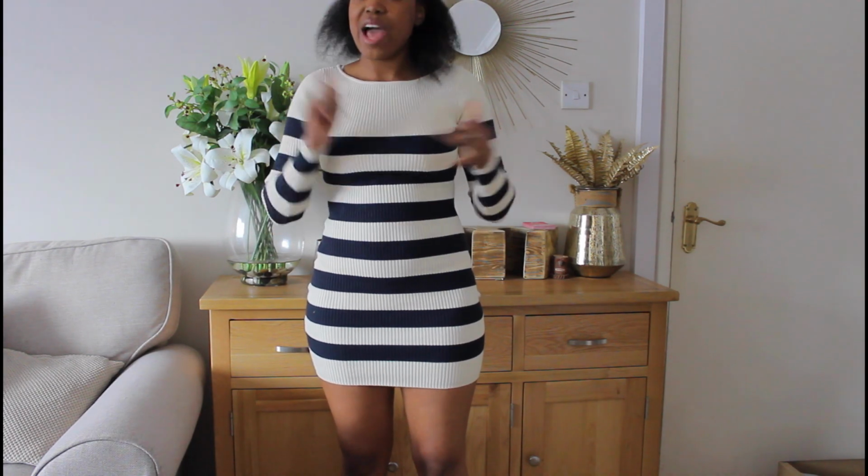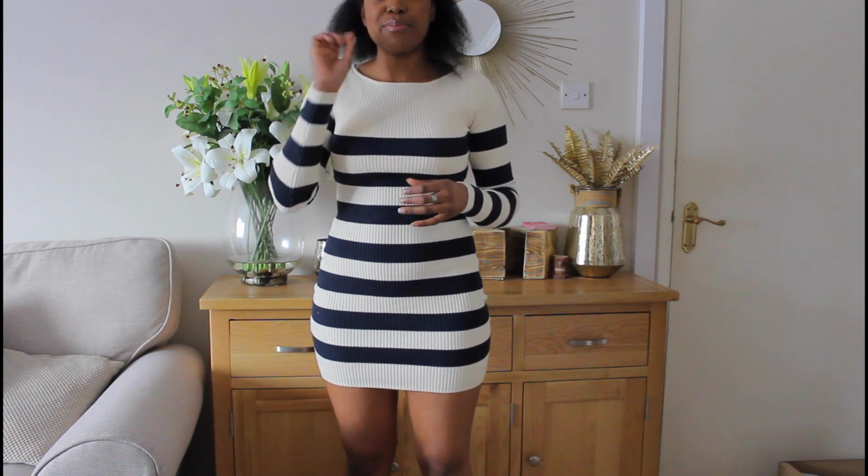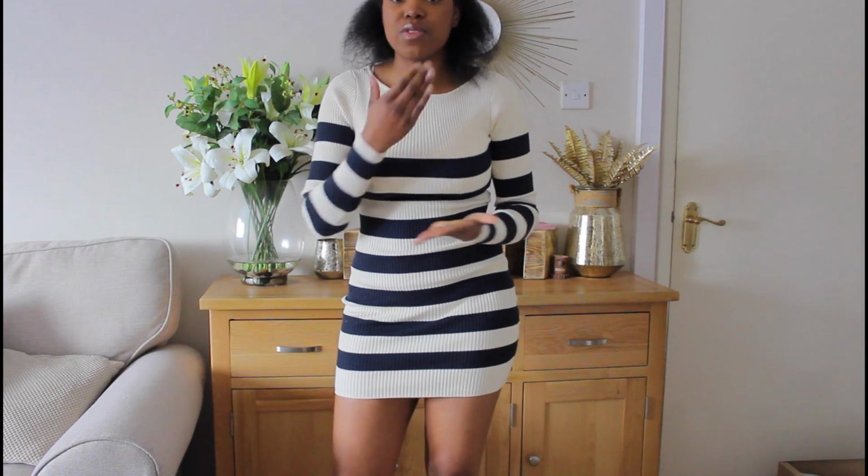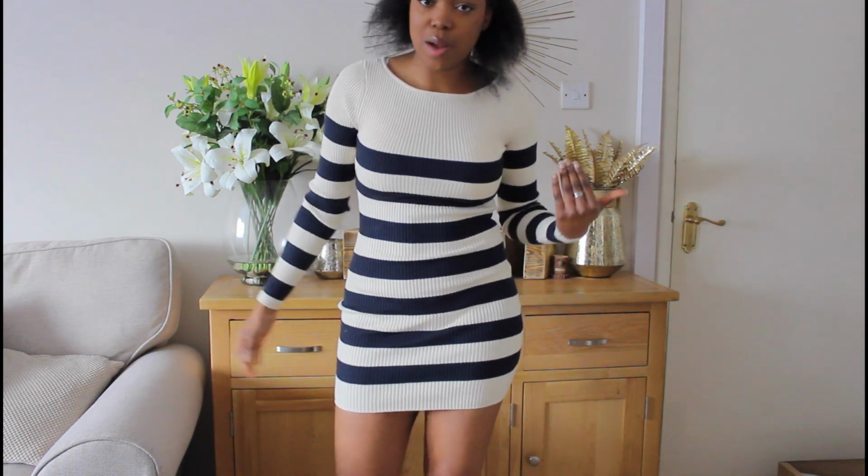So I have to say the striped dresses from Zara have been really on point, great quality, and they feel really good. And I feel like, as I said before, these are dresses that are going to last. Stripe is not coming out of season anytime soon.